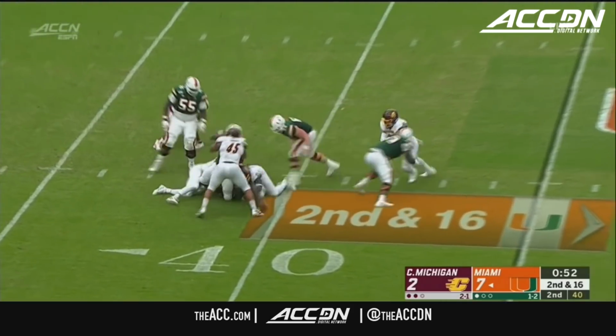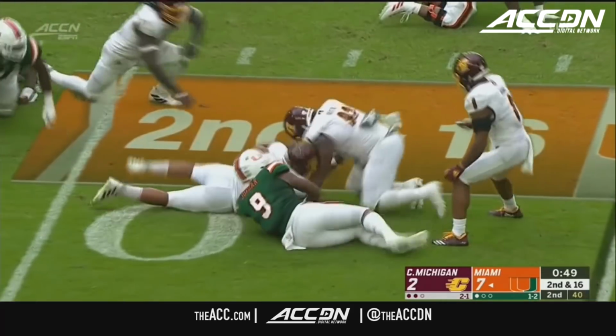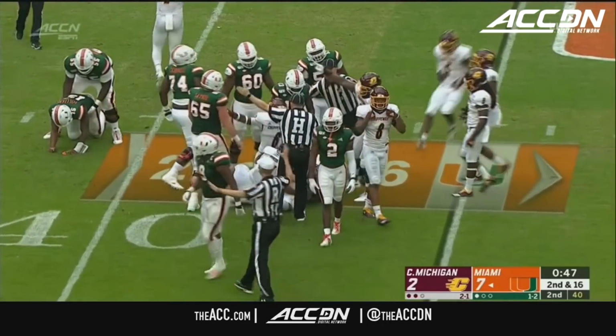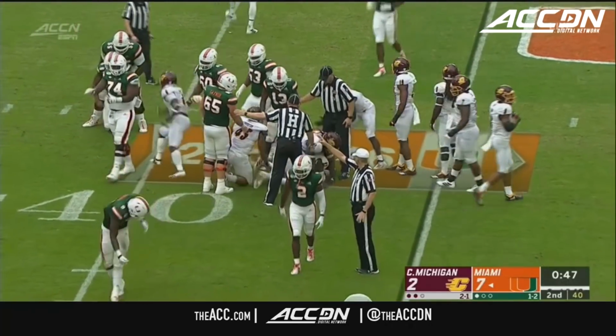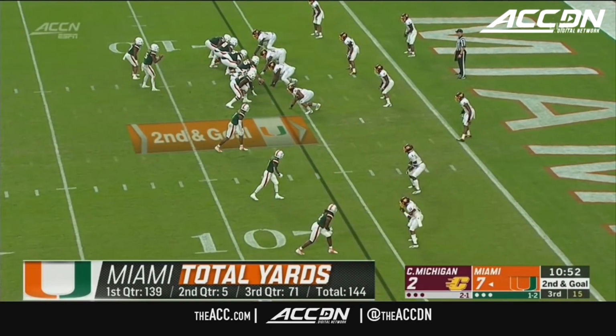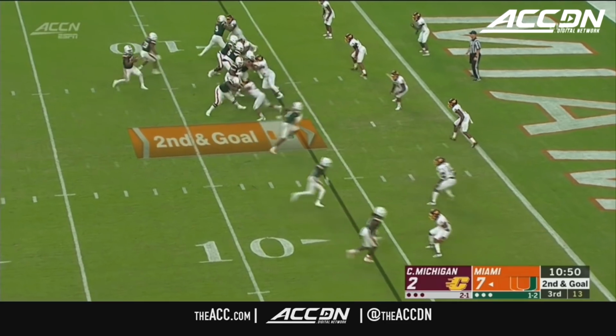Williams again, pressure coming from the corner. He gets brought down again, and a fumble. Ball still loose, and Central Michigan looks like they've got it. They do. Almost a replay of the play we just saw. It's exactly the same play. Disastrous second quarter for Miami. It's a nice drive to open up the third.